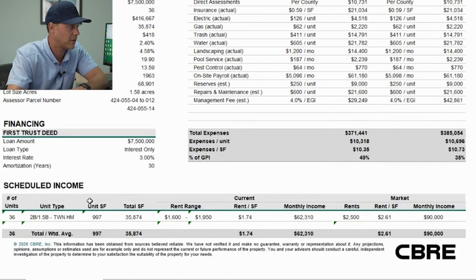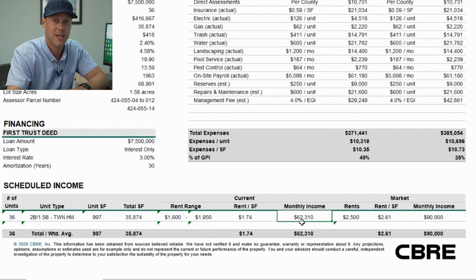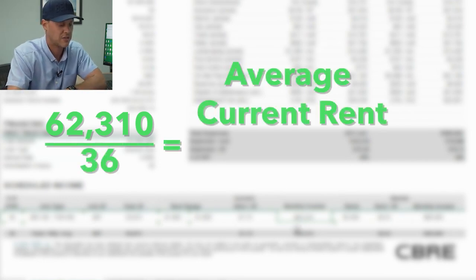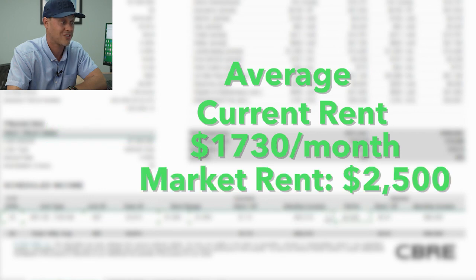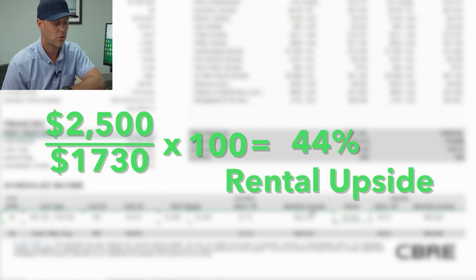Let's take a look at the bottom here, the scheduled income, okay? We've got, again, all 36 2-bedroom, 1.5 bath townhouses, almost 1,000 square feet each, and the in-place rents is $62,000. We added back the manager's unit because they had that expensed out. So the blended rents are, if it's $62,310 divided by 36, your average rent is $1,730 a month. Your market rent's $2,500 a month. So there's approximately a 44% upside in rents as you turn units.